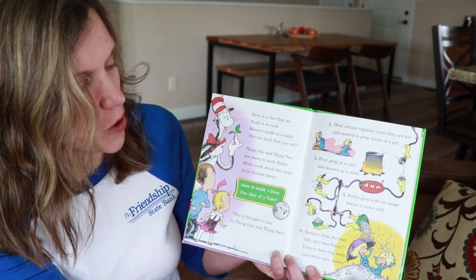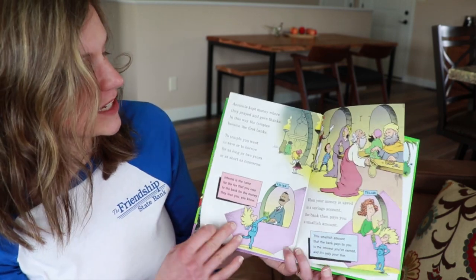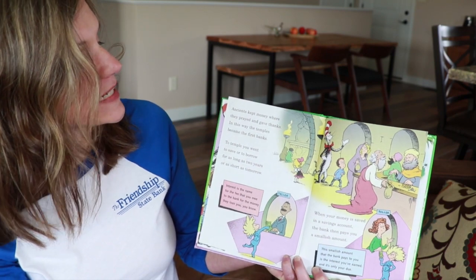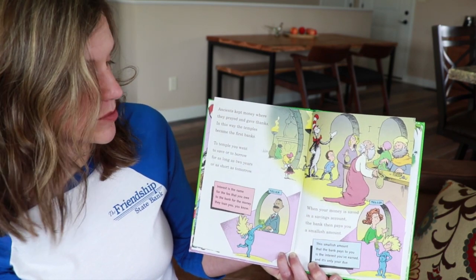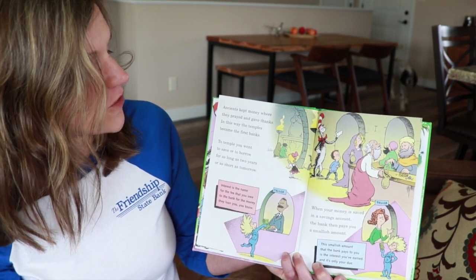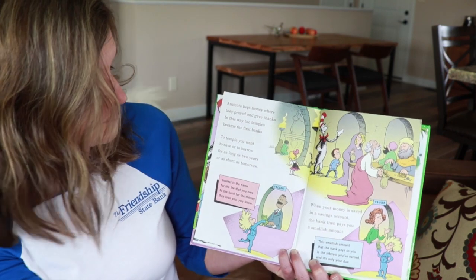Remove from the cast. Oh, isn't this funny? Time to have fun with your shiny new money. Ancients kept money where they prayed and gave thanks. In this way, the temples became the first banks. To the temple you went to save or to borrow, for as long as 2 years or as short as tomorrow.